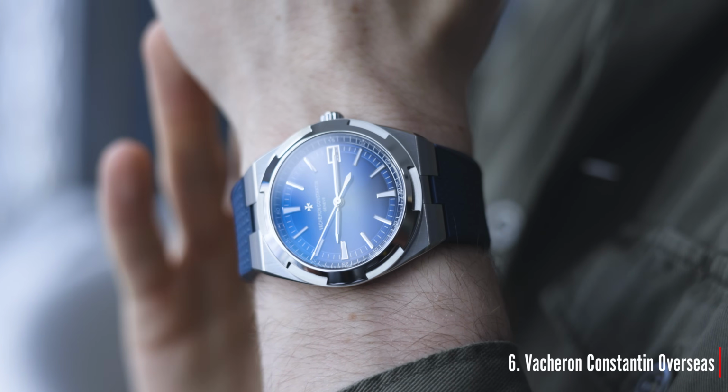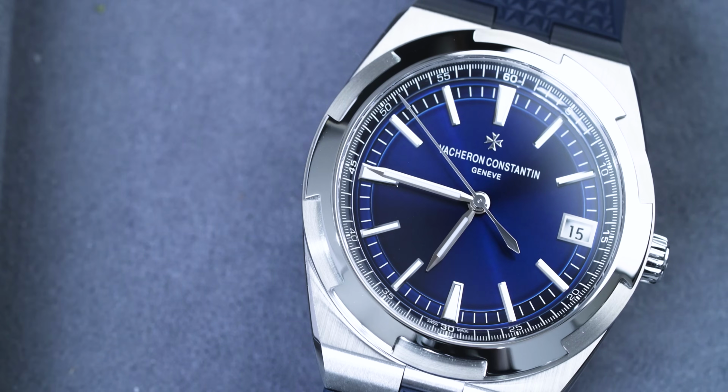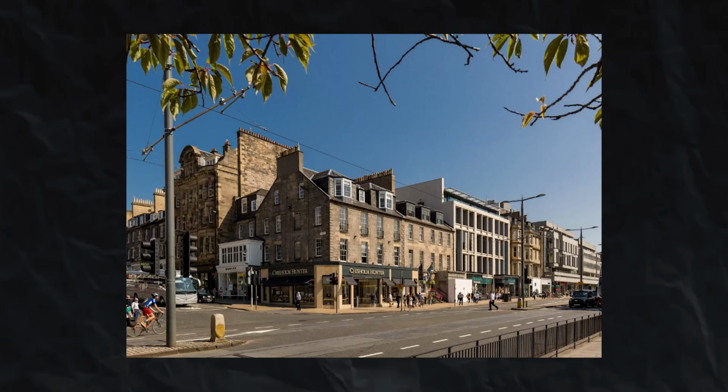And I'm just going to kind of refer to the whole category here because they're all absolutely stunning. Now, when we first started the channel, Vacheron was always kind of the pinnacle for me. It was always the brand that I wanted to film. And we went to the Chisholm Hunter boutique in Edinburgh, and we went upstairs to the champagne bar, and we brought all our lights and our kind of equipment.